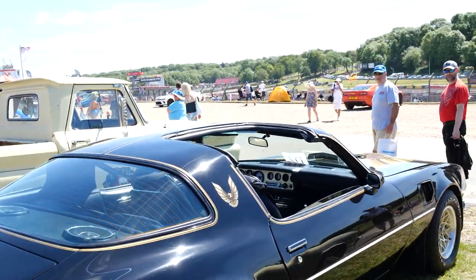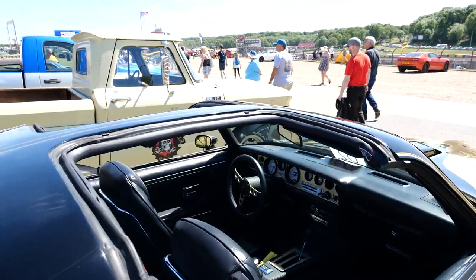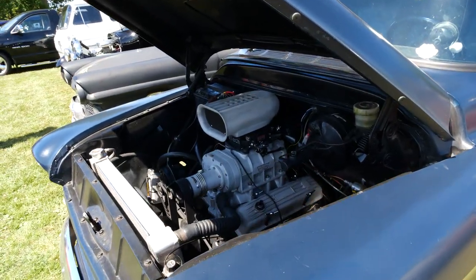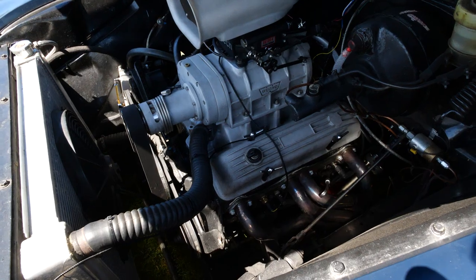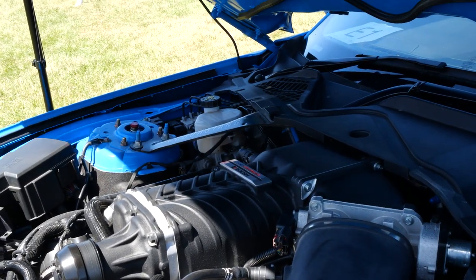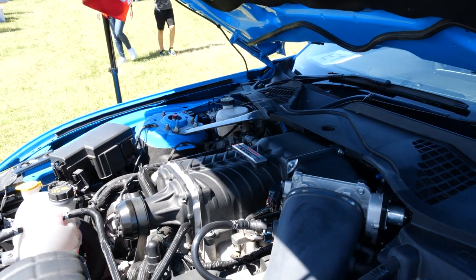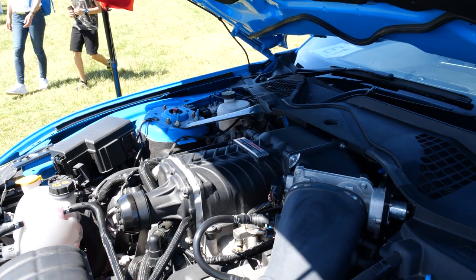Pontiac Firebird Trans Am here with a T-top. Actually saw one of these last weekend at the White Lion Antiques Classic Car Meet. This engine is so low in the chassis, it's almost touching the floor. So you can see on this Mustang, it's got a Roush screw supercharger. I can't actually tell the difference between a Roots supercharger and a twin screw supercharger. Pretty sure this is a Roots blower.